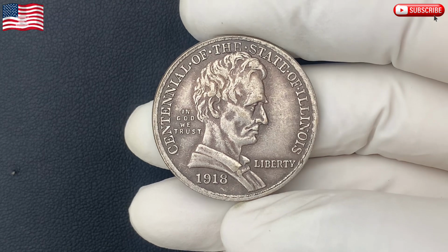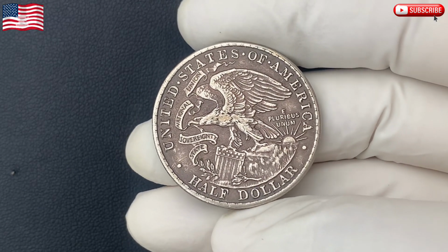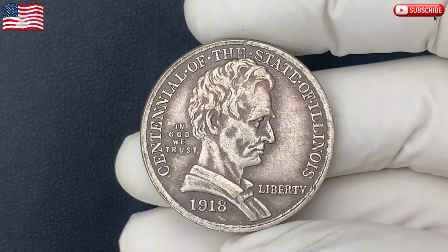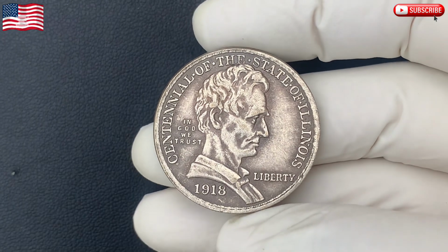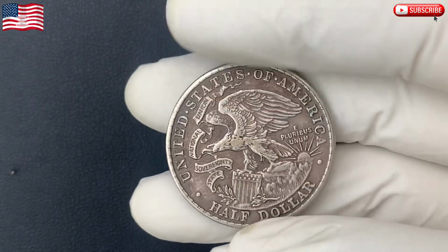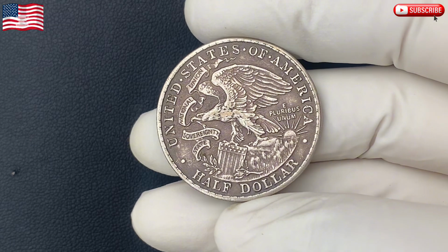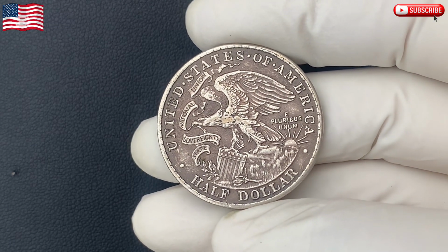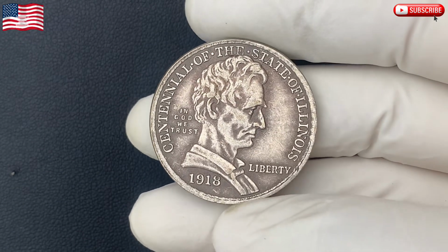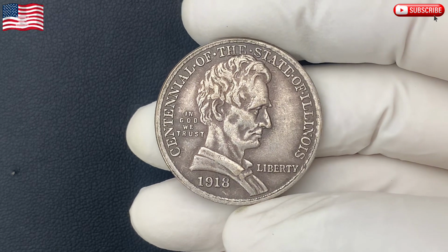Another important factor to consider when determining the value of a 1918 Liberty Half Dollar is the presence of any minting errors. During the minting process, sometimes coins are struck with imperfections or anomalies. These errors can range from small variations in design, to double strikes, to off-center coins. While these types of errors may seem minor to the untrained eye, they are highly sought after by collectors because they make the coin unique. If you happen to find a 1918 Liberty Half Dollar with a minting error, it could be worth far more than the average market price.